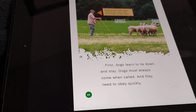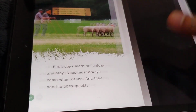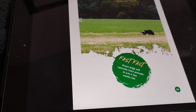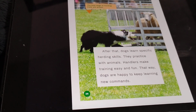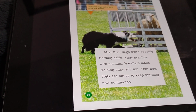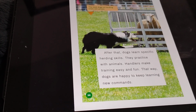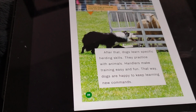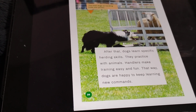Trainers start with basic commands. Then they teach dogs harder skills. Fast fact: some dogs will naturally herd animals at just a few weeks old. After that, dogs learn specific herding skills. They practice with animals. Handlers make training easy and fun. That way, dogs are happy to keep learning new commands. The best dogs at herding trials win prizes.